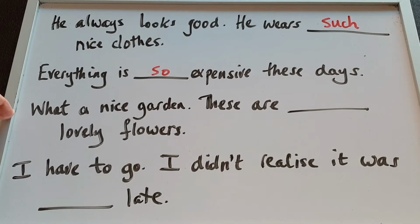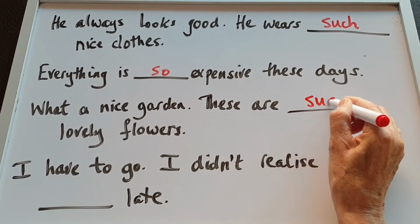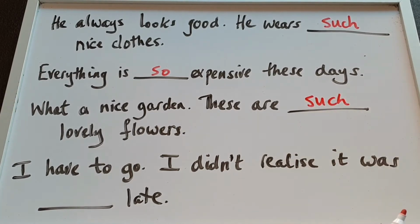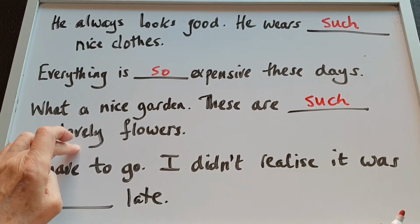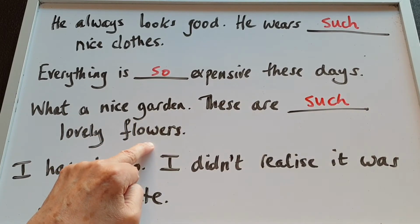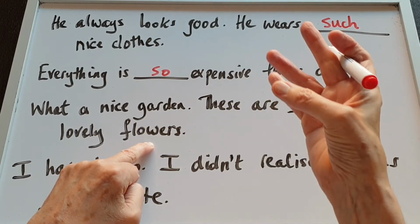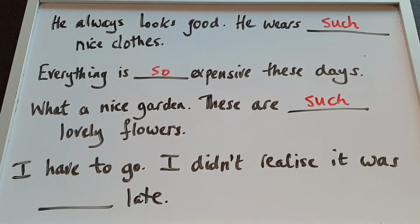Number 3. What a nice garden. These are such lovely flowers. You're talking about the flowers. Yes, you have an adjective here, and it's describing the flowers, the noun. So such describes the noun. Such plus adjective plus noun. Such lovely flowers.